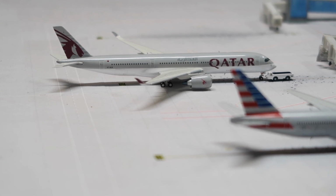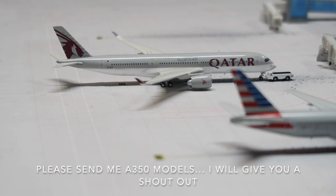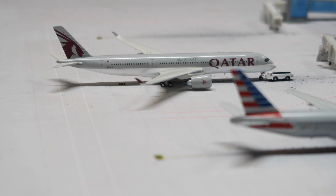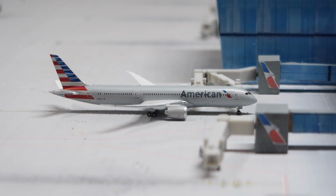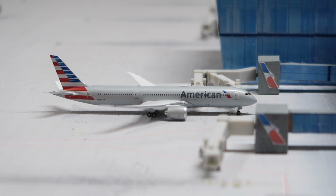I'm honestly going to have to get more A350s because a lot of these international airlines are using that. Potentially a Lufthansa A350, that could be a good model to get. Next up is an American 767-300ER catering for the flight to Frankfurt. And in the back there is an American 787-9 boarding for Neo International Airport, which is owned by Aviation_Neo on Instagram, and his fictional airport replaces London Heathrow. So that's where this is heading.